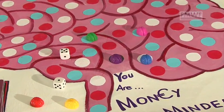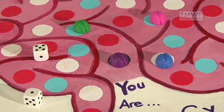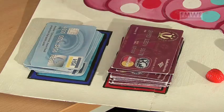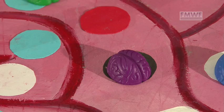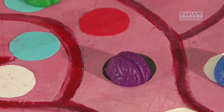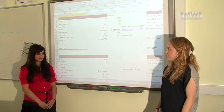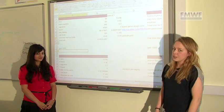The person to land on the black spot first receives the killer question. The killer question consists of 3 red questions, which must all be answered correctly for them to be named the winner and money-minded. To get the price of our board game, we put all our variable costs and fixed costs into a spreadsheet on the computer.